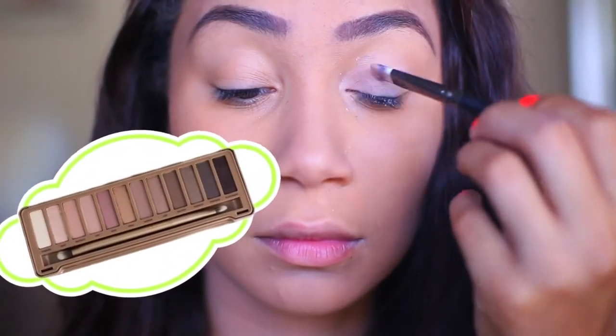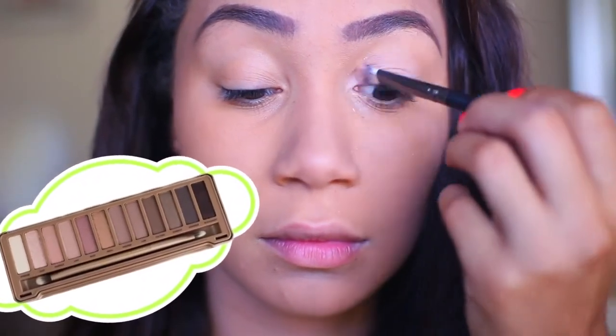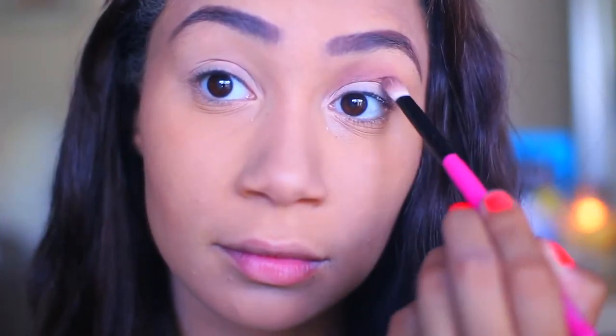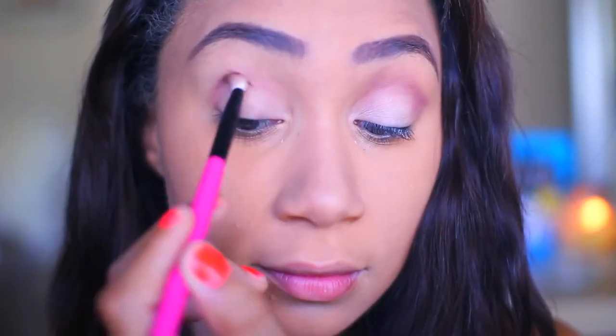Next, I'm gonna prime my eyes, and Iggy Azalea didn't have a really prominent eyeshadow look in the video, so I'm just gonna do a simple look with some white base and then a contour color, both from the Naked 3 palette. And of course, you're gonna blend that out.